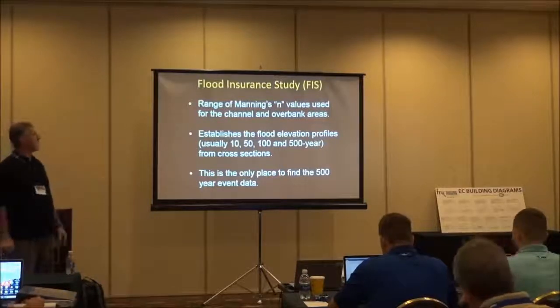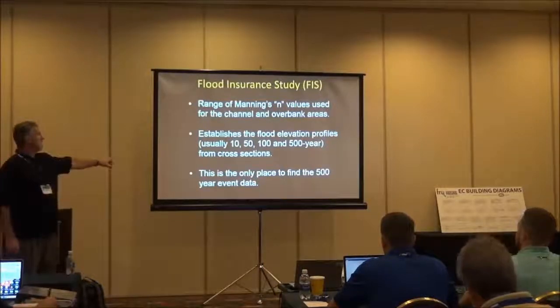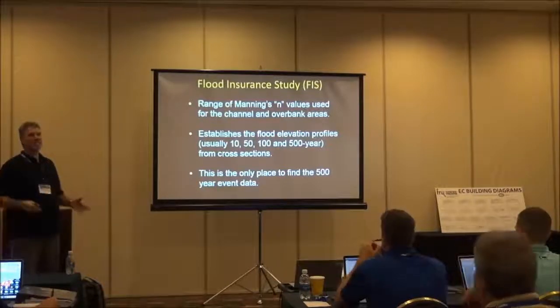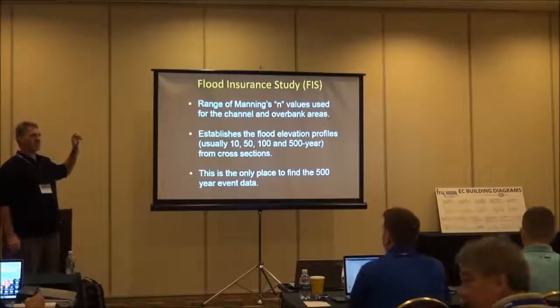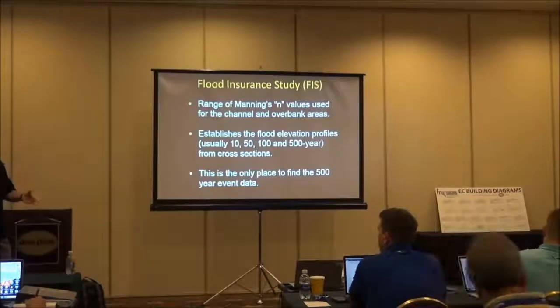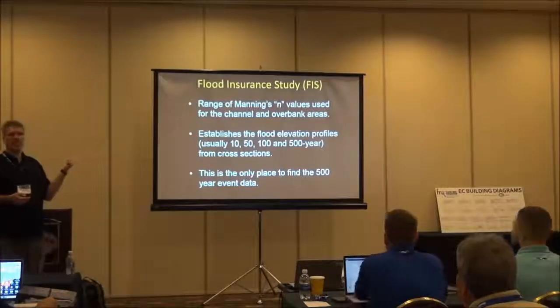The flood insurance study establishes the flood elevation profiles, usually the 10, 50, 100, and 500 year sections. And this is the only place to find the 500-year event data. You know, we talked about those shaded and unshaded areas on the FIRM. Well, the only place to find the real data for those 500-year areas is in the FIS. Anybody need a little bit more time on this slide?